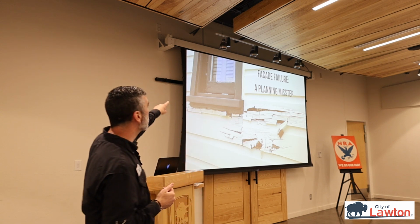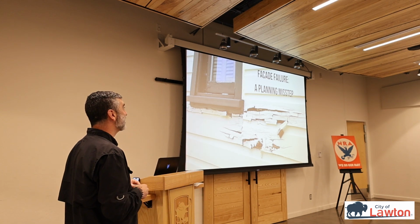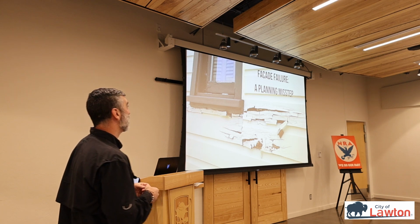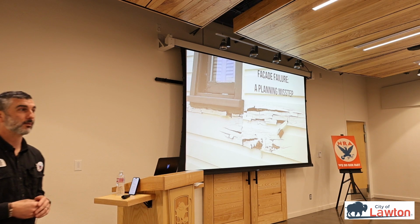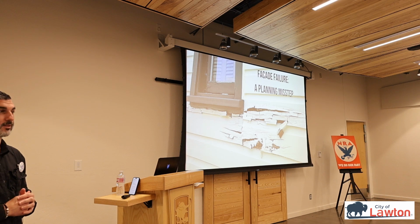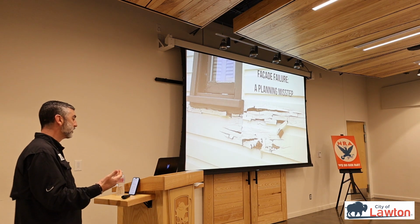Siding's rotted off, the windows are rotted, they had to put brackets on them already because their 7-year-old windows are falling apart. This is going to have to be redone, and it's probably going to be 2 to 3 times the cost that they've already spent on it. So where did they go wrong?